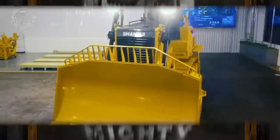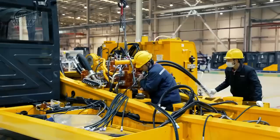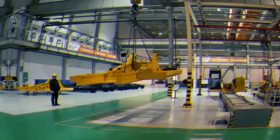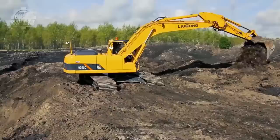Liu Gong 952 Excavator. In the past 60 years, Liu Gong has invested in research and development, embraced change, and grown into one of the most successful industrial equipment manufacturers. Liu Gong was established in 1958, and in 1966 it presented China with its very first sophisticated wheel loader. Since then, the company has expanded to include 19 various product lines. You can get the power and flexibility you need from the excavators manufactured by Liu Gong.